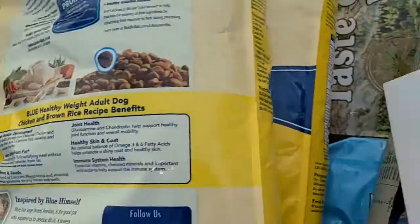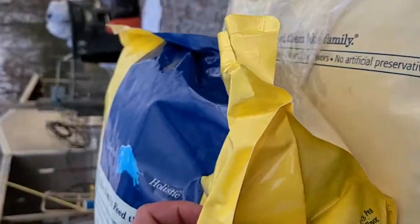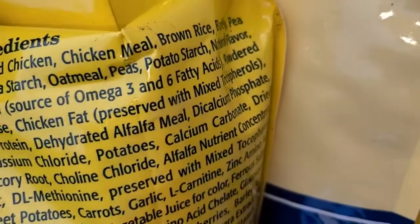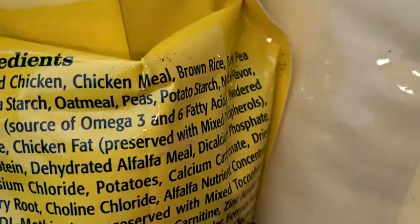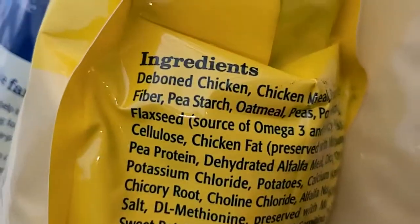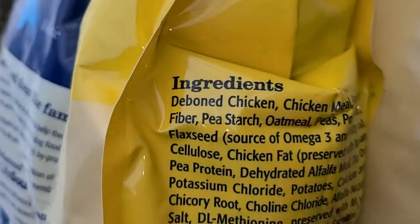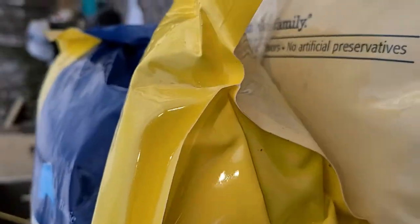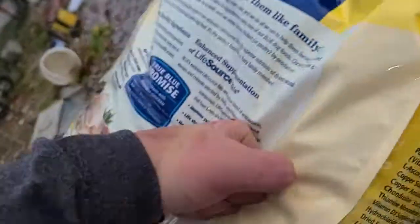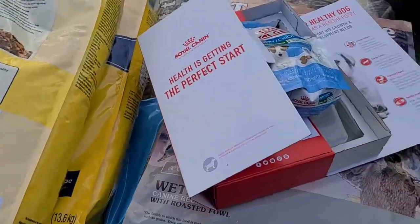You know, even the low-calorie stuff from Blue Buffalo. The first ingredient is deboned chicken. Second is chicken meal. Then brown rice. So this is over 50% chicken. And then the second ingredient is chicken meal. So this is the low-calorie stuff. This is what the dogs get when they're full grown and they're not with puppies or anything else.